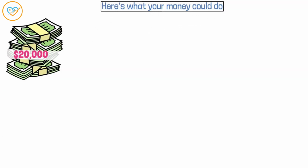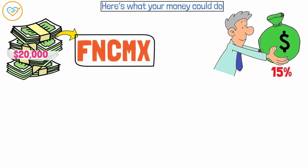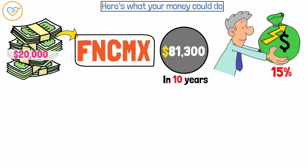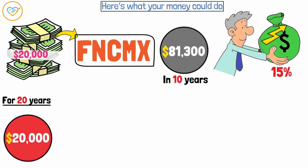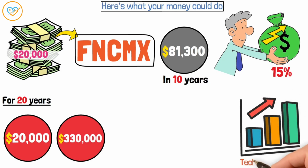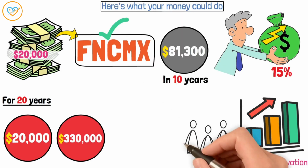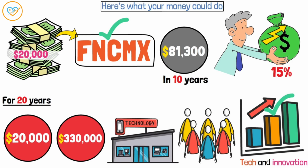Putting $20,000 into FNCMX at an average annual return of around 15% could grow that investment to approximately $81,300 in 10 years. And if you stick with it for 20 years, your $20,000 might turn into an impressive $330,000. That's the power of growth-driven sectors like tech and innovation. FNCMX is a great choice for anyone looking to tap into the potential of technology and high-growth industries.